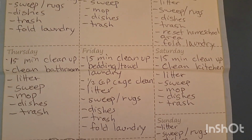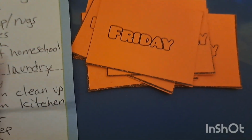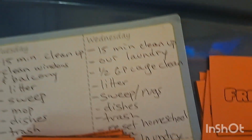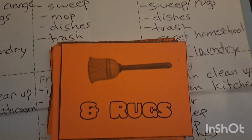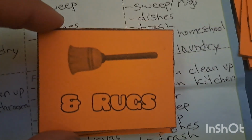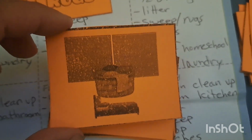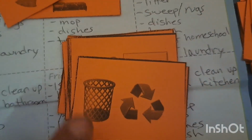So I'm going to share the cards with you all, and I'll be back in a moment. Basically, I just printed off the days of the week on cardstock, so whatever day we're on in the schedule. And then I have all these little cards that use what I guess are called emojis, and some have words on them, but I did a lot of pictures so that he knows what it is. So this is sweep and do the rugs. This is our bedding and towel laundry. This is just sweep. This is trash and recycling.